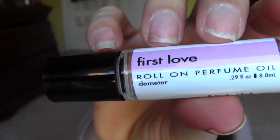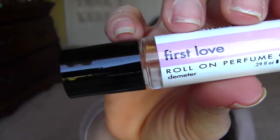Next is a roll-on perfume oil, and it's in First Love. And I can't really smell it. It smells a little bit like jasmine, maybe? I'm not sure what kind of scents are in here, because it doesn't really say. So First Love.